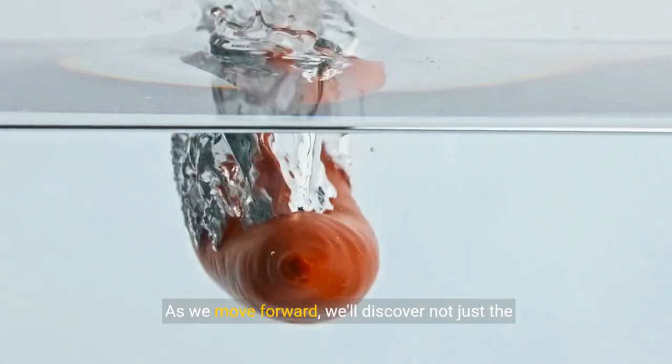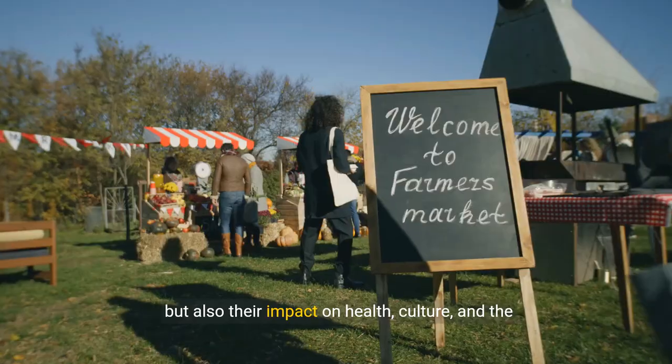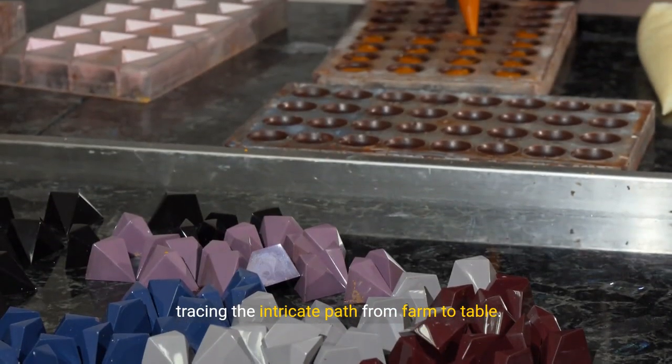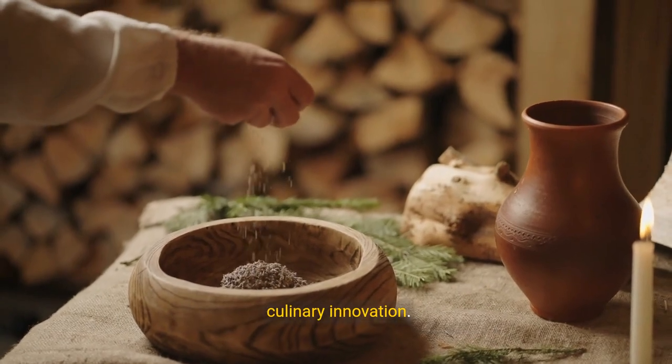As we move forward, we'll discover not just the diverse flavors these methods introduce, but also their impact on health, culture, and the environment, tracing the intricate path from farm to table. In the realm of tradition, we find the roots of culinary innovation.